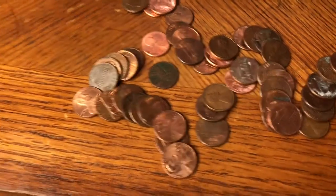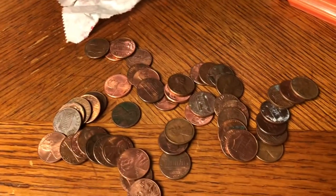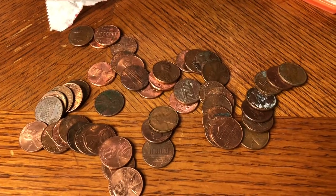A lot of coppers in there, but 2 Indian heads in 13 rolls of this box. I am ecstatic. I'll be right back if I find something else cool.